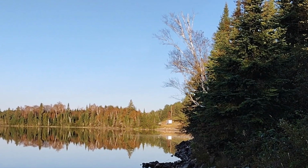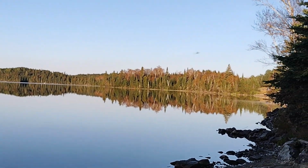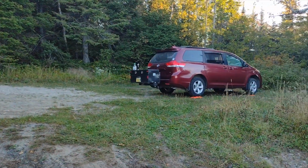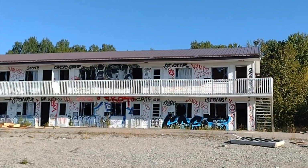And somebody else pulled in one other spot here, kind of opposite from us. Somebody else pulled in around 10:30 or 11 last night. And look what they left. Yeah, they just gotta leave their toilet paper because it's too gross to take with them, huh? Clean the place up and make it a little bit better than when they left.